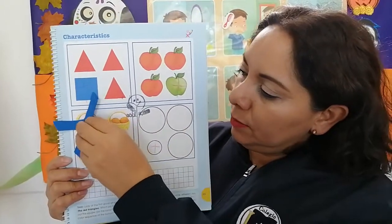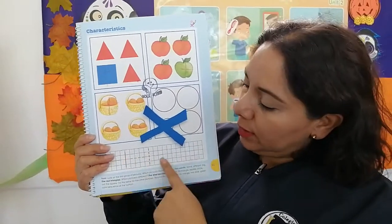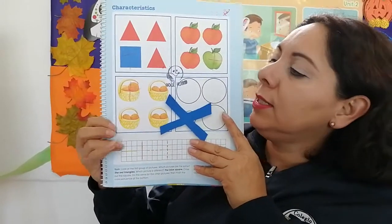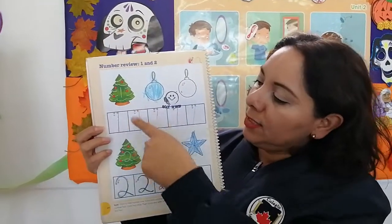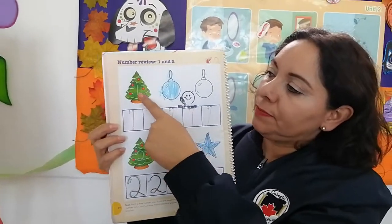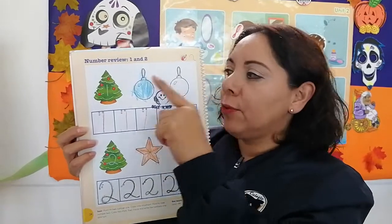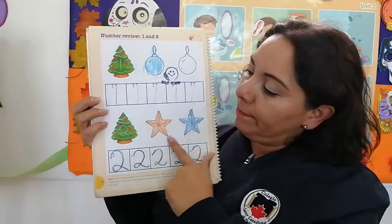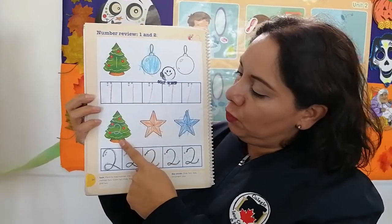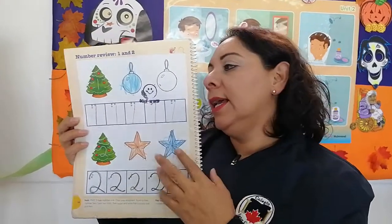And of course, we have here some circles. Big, and one is small. Cross out the small. Then we are going to make or continue the sequence at the bottom. And the last is our page number 24. Here we have Christmas trees. Here we have the number one, and we are going to color one Christmas ornament. One. Then you have to trace the number one. Here at the bottom of the page, we have the number two, and you are going to color two stars, of course. Then you have to trace the numbers, and that's it.